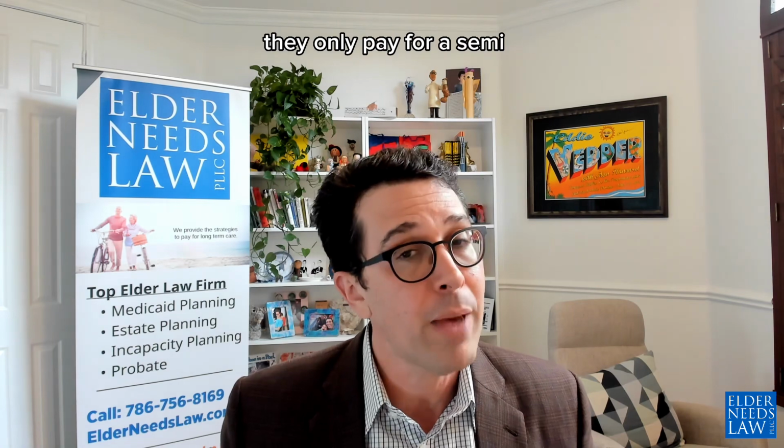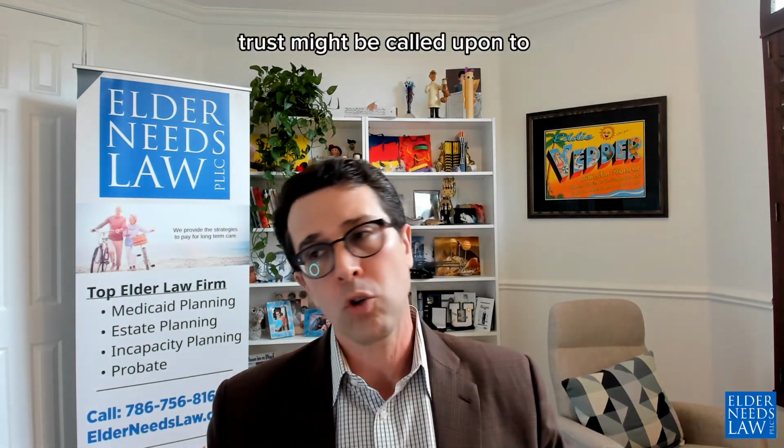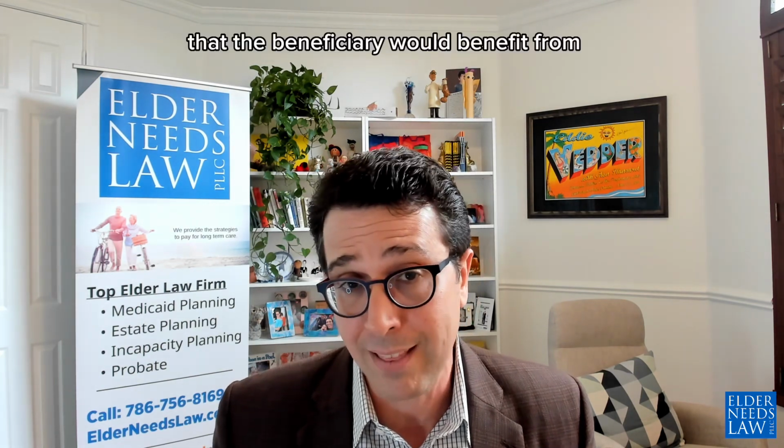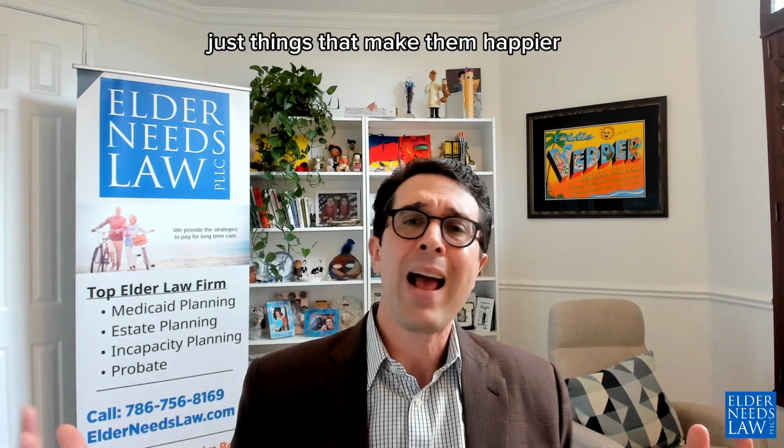Medicaid will sometimes pay for some, but not all, of an assisted living facility bill. The special needs trust can cover the difference. Even in a nursing home, Medicaid will essentially pay for all of it, but they only pay for a semi-private room. The special needs trust might be called upon to pay for that private room if that's something the beneficiary would benefit from. And also therapies that might not be covered, experimental medications, just things that make them happier, tickets to the theater, tickets to the movies, paying for them to go to Disney World, whatever the case is, not only needs but wants, things that again improve the quality of my client's life.